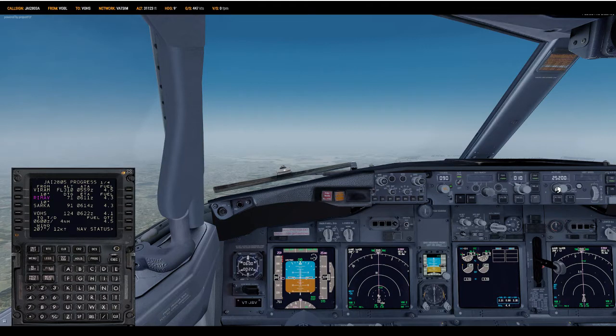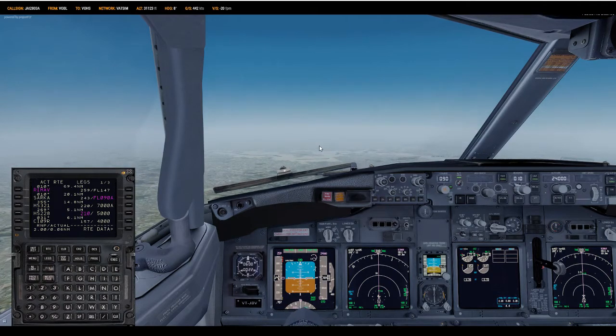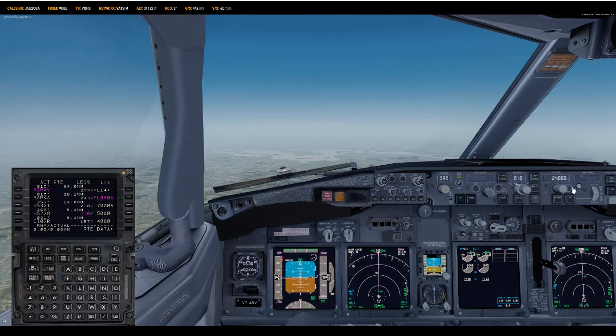So we can make it 240, we can descend to 240, and here we go. Descend now. We can start descent. So we can descend directly to flight level 240. So let's do. And here we go. Got ATC services, so we'll be back. Why not? Why not?